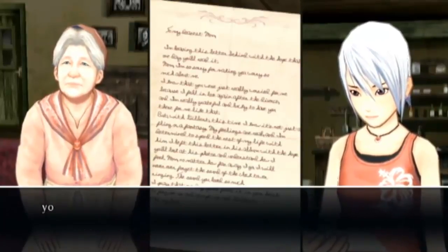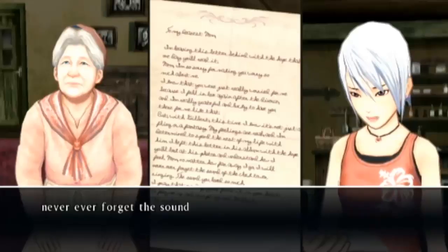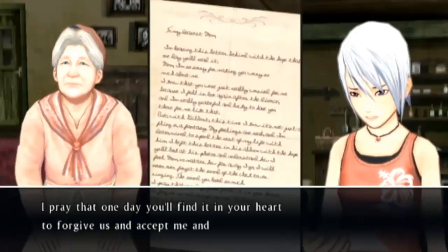I left this letter in his album, with the hope that you'll look at his photos and understand how I feel. Mom, no matter how far away I go, I will never ever forget the sound of the clock tower ringing, the sound you loved so much. I pray that one day you'll find it in your heart to forgive us and accept Gilbert and me.